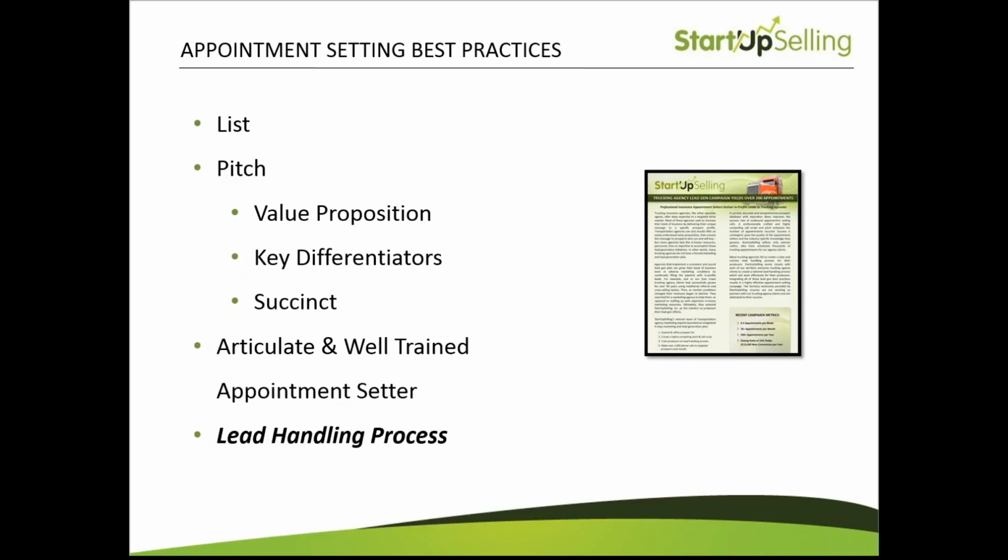Document your lead handling process. Make all the producers that want to participate in your lead gen program agree that they will follow that process. Otherwise, you're investing in something that they're not using to its full potential.